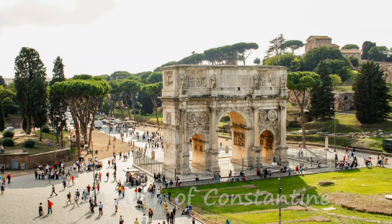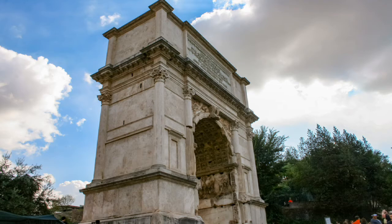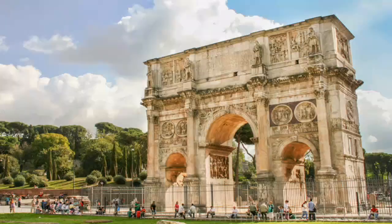Located between the Colosseum and Pantheon Hill in Rome, the Arch of Constantine is a breathtakingly beautiful stone archway that was commissioned by the Roman Senate to commemorate Emperor Constantine and his victory at the Battle of Milvian Bridge in AD 312. The location of the arch is significant in that it spans the Via Triumphalis, which is the route taken by victorious military leaders when they re-entered Rome after a successful military campaign.